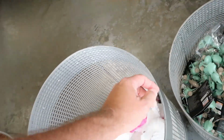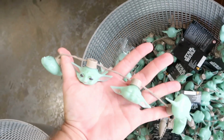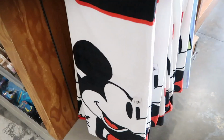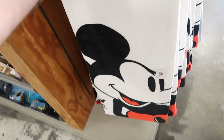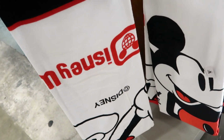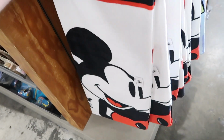And then right next to them are some Grogu glow necklaces. This is like a whole strand of Christmas lights that you can wear around the park that do actually light up for only $8. A couple different really nice Disney beach towels up front by the register. So these are super duper soft, literally just like a blanket. This one has a big graphic with Mickey, the red lettering for Walt Disney World. These are actually only $15 a piece, so a really good deal.